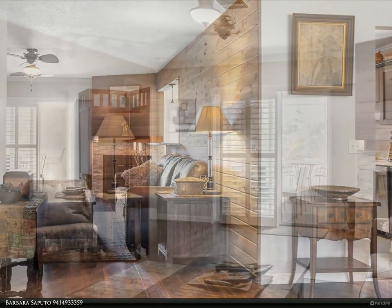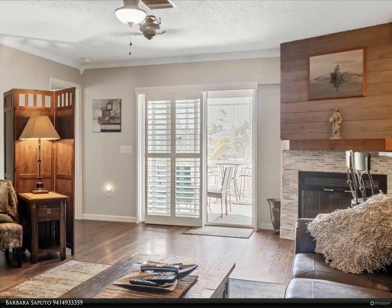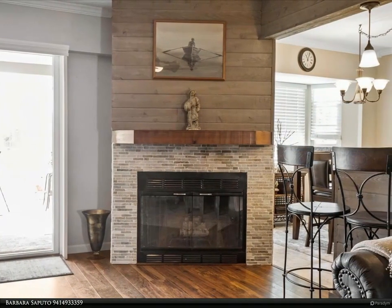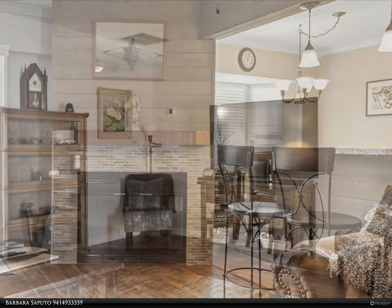Both bathrooms updated too. Large living area with fireplace. Owner's suite has walk-in closet and access to screened lanai. Beautifully landscaped and fully fenced, with plenty of room to add a pool. Boat davit and huge deck area leading to canal.